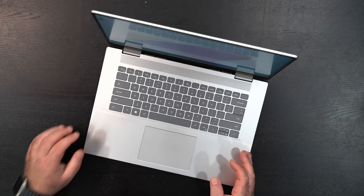So far, pretty nice score here. 12,276 multi-core. Let's do the single core real quick.